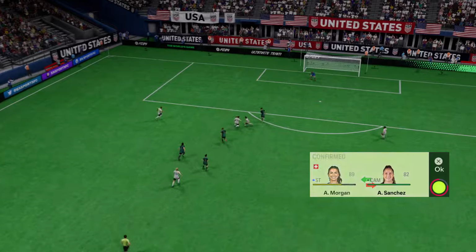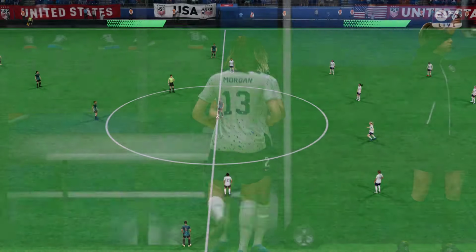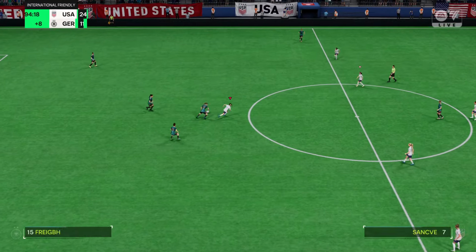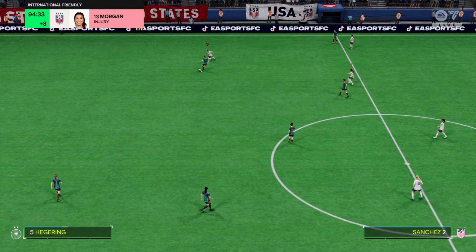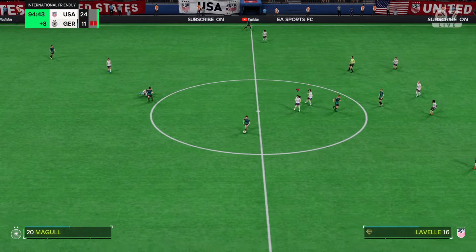Well, just look at the defending here. They just don't read the danger. It's a poor goal to concede. Marina Hegering. Lena Oberdorf. Now with Magul.